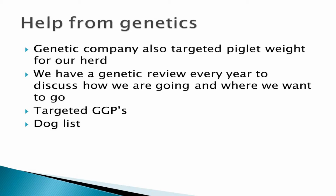Along the way, the genetics have certainly helped us out. They've been a great help. What they did is also target piglet weight for our herd, and we've seen progress with that as well. Obviously, that takes a lot longer to show up in your herd. You're sort of waiting 4 or 5 or 6 years for the genetics to start flowing through.